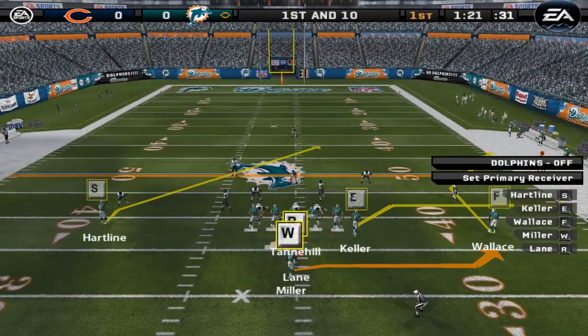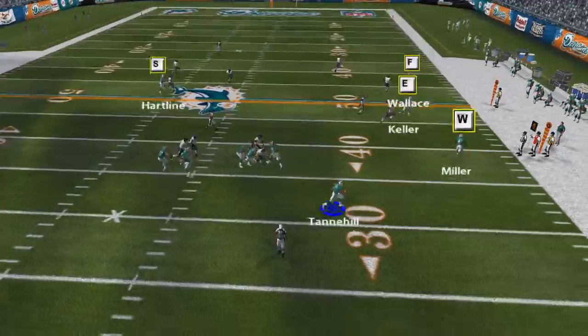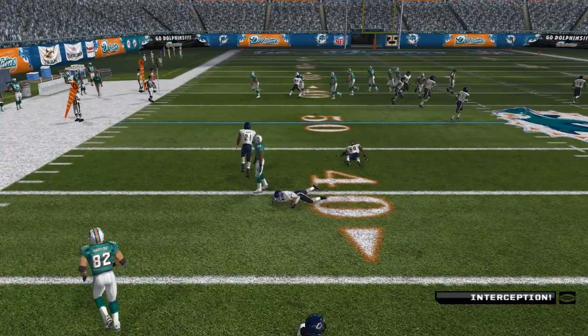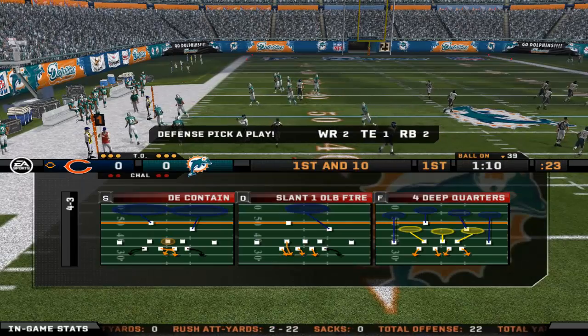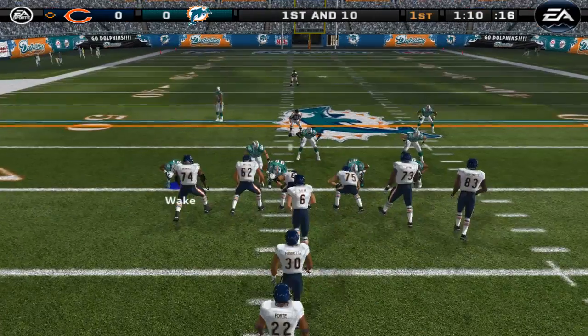Let's go one deep, so we're going to take it. Set. Hut. Looking for something long. Picked off. It's intercepted. The veteran safety is there for the interception. You know, there are three types of safety: ones who play the run well, ones who play the pass well, and ones that do both well. He's a both kind of player.